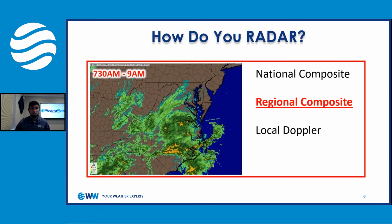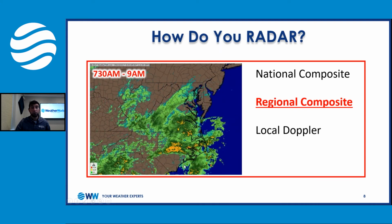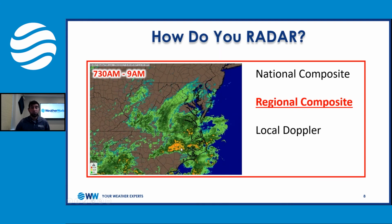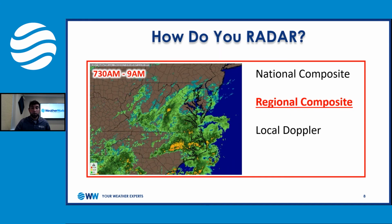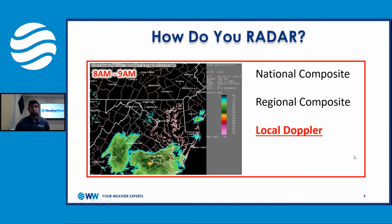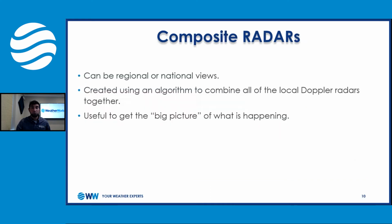And here's an example of a coastal storm starting to form. We can kind of see this little swirl off of North Carolina and some precipitation starting to build into Virginia, Maryland, and it looks like it'll eventually be into Delaware and New Jersey. But again, this is comprised of multiple of these local Doppler radars, which we'll touch on in just a little bit more in just a second.